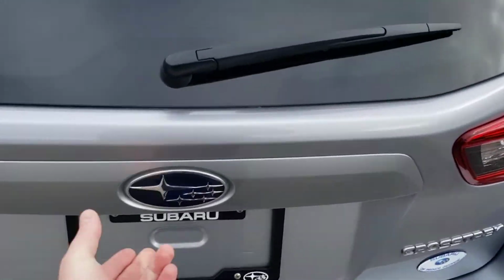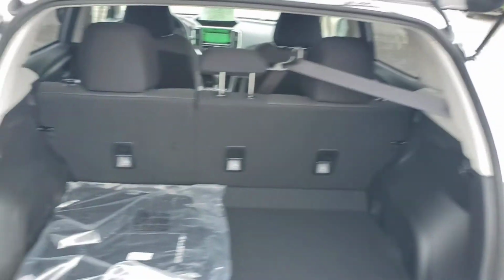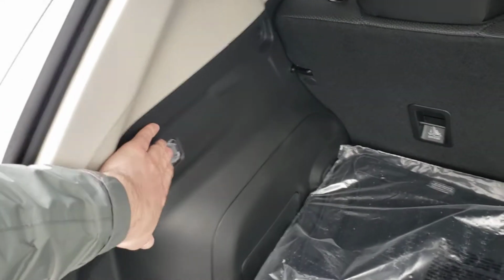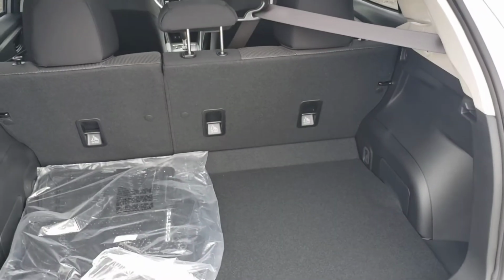In the back, lots of storage room in the back of the Crosstrek. We have the carpet mats in here. We also have installed the Subaru Highwall mats in this one. But decent amount of storage in the Crosstrek. Even in this very back, people don't expect there to be that much.